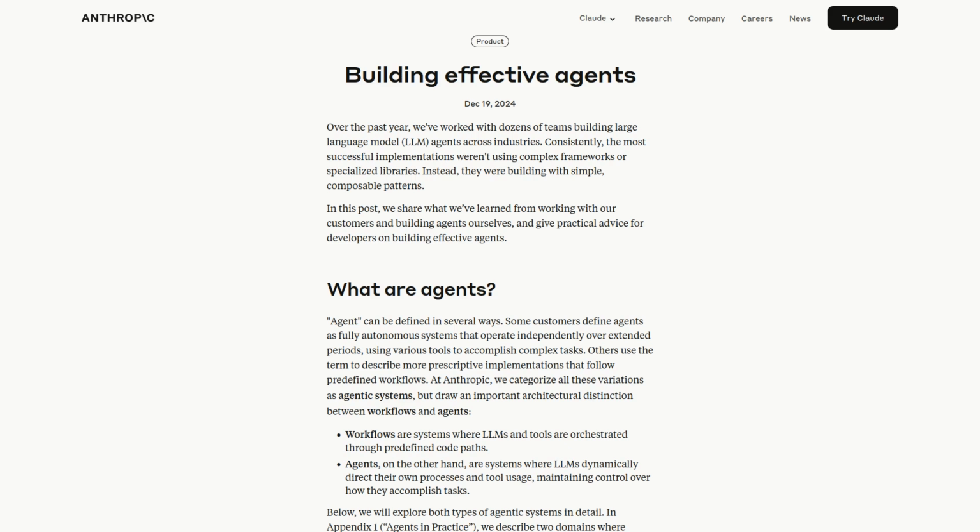Anthropic cautions against over-reliance on frameworks for building agents. While these frameworks can be helpful, they can also introduce unnecessary complexity. So it's a trade-off between ease of use and understanding. Frameworks can streamline development but might obscure the underlying mechanisms. Anthropic recommends starting with basic LLM APIs directly and only using frameworks when they provide a clear advantage. It's about understanding the fundamental building blocks and avoiding unnecessary abstraction. This approach aligns with their philosophy of starting simple, understanding core principles, and building upon them thoughtfully.